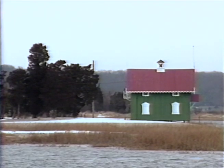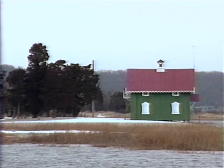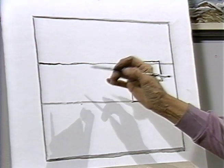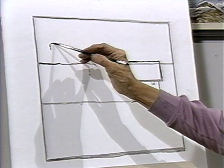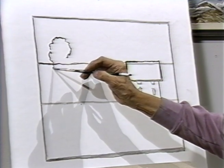That could be okay, but it needs to be relieved with some curves or some diagonals or something which is away from the stark straight line. That means that the building of this mass of trees is the only time that I'm going to start to now introduce curves.